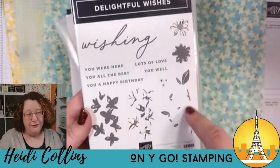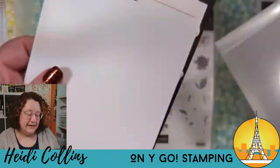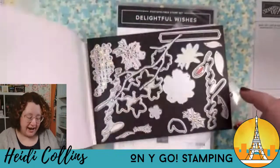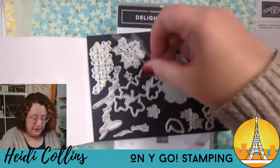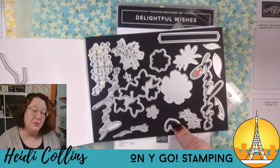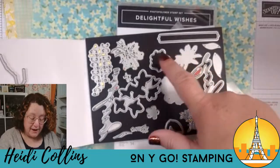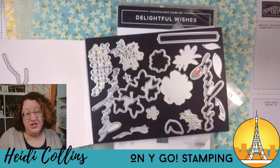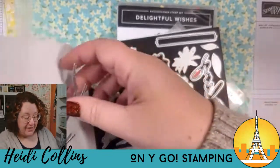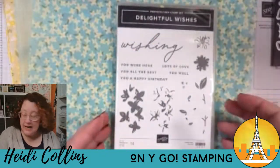And then there are these beautiful flowers that go with it. It, of course, has coordinating dies. And some of the dies are going to cut out the stamped images. They don't all quite fit on one. Some of them are going to cut out the stamped images, which is what we're going to do tonight. And then some of them you can combine to make images with just cardstock. And I'm going to show you an example of that as well. So I'm just going to set these aside.